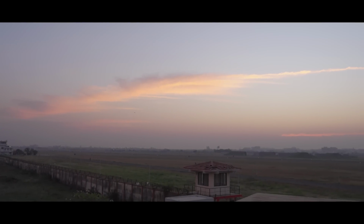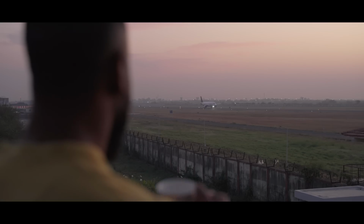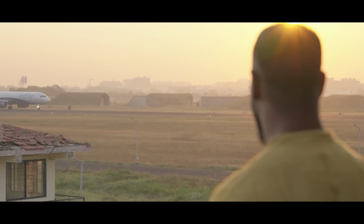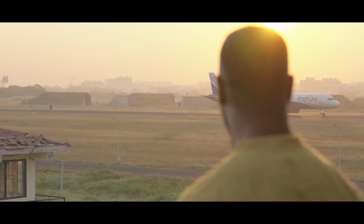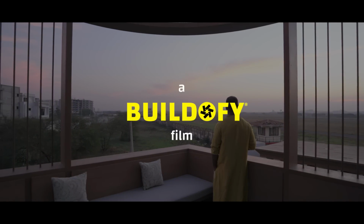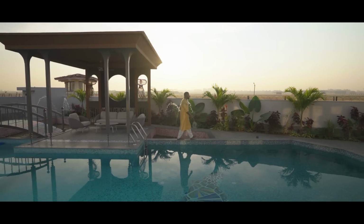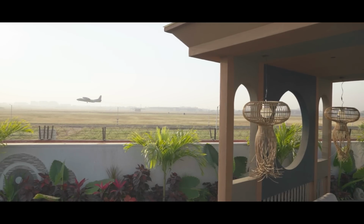Imagine getting up in the morning, stepping out on your balcony and seeing flights take off and land, all against the beautiful morning sun. It's not every day that you get a site right next to the airport runway. So we wanted to make the best use of that view while also making sure that the design protects the client from the noise and chaos that a runway can bring.